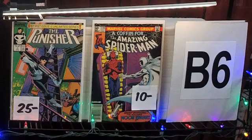B5. B5 is a seldom seen, at least by me, copy of Amazing Spider-Man issue 220 from 1981. Very fine plus or above is the estimated grade of this book, which is a newsstand copy and features an appearance by the Moon Knight and has an awesome cover by Bob Layton. So Bob Layton doing Amazing Spider-Man number 220 featuring Marc Spector, the Moon Knight, and Peter Parker, the Spider-Man, a coffin for. Pretty cool book. Newsstand, $10.